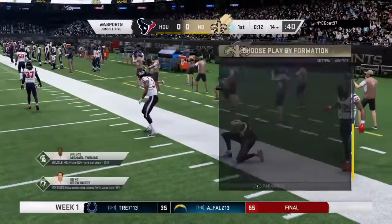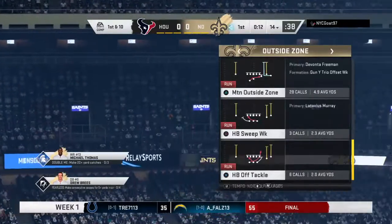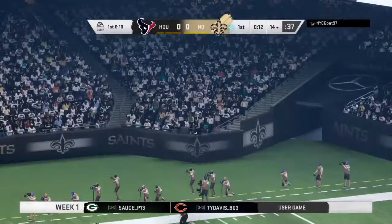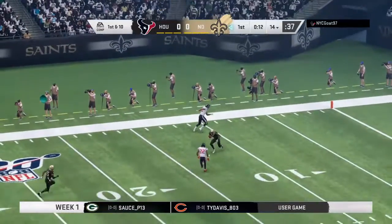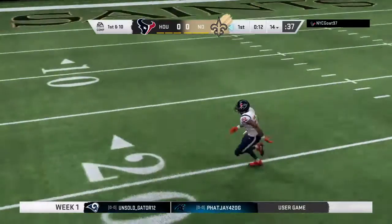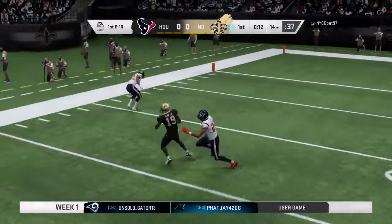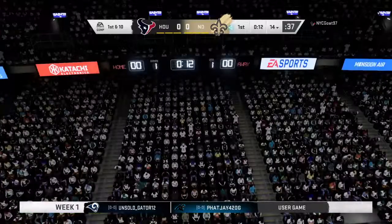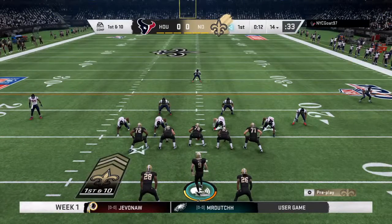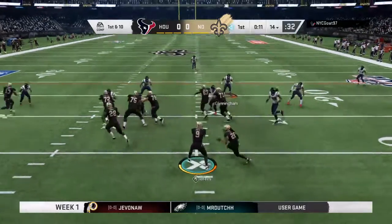Good coverage there. An even 50-yard punt leads to a return of 5. And the Saints will take over with a 1st and 10 deep in their own territory. The Saints offense on the field ready to get their drive started. And it's been a miserable start for them offensively, obviously.